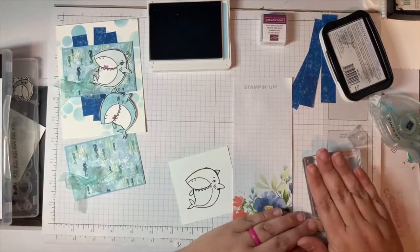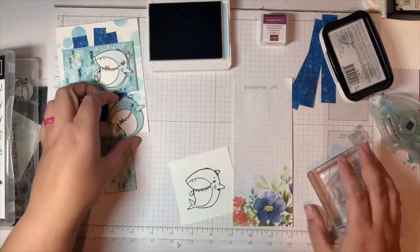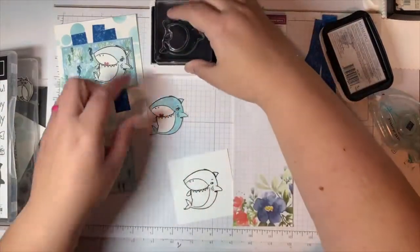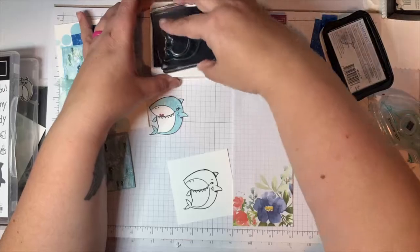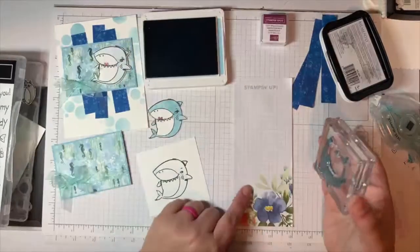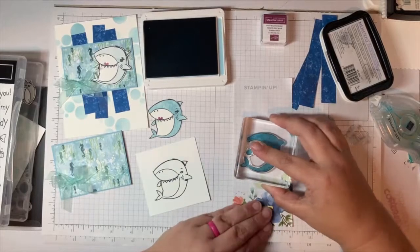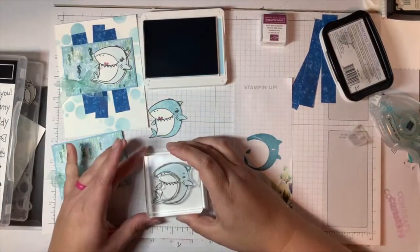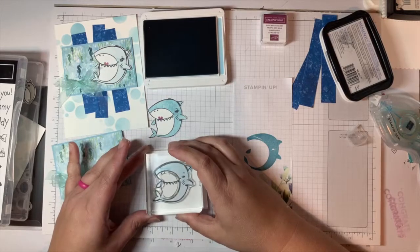Again, you don't have to know every trick in the book. She looks just adorable like that. But I also wanted to show you how I got the lighter version. So I ink it up, swish, swish, tap, tap, tap. And now on my scrap paper, I'm going to stamp it off. And that's going to get rid of some of the ink. And then I'm going to come back over my stamped image.